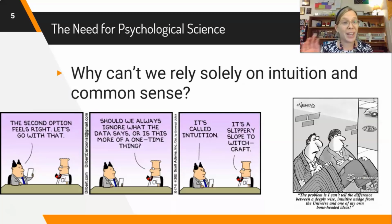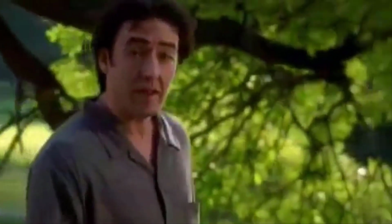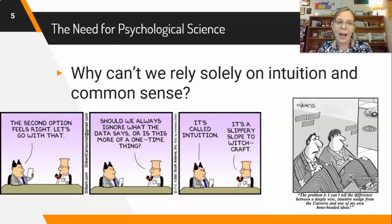There's a movie quote that I can't quote directly because it has a bad word in it, but there's a movie called High Fidelity. "I've been thinking with my gut since I was 14 years old. And frankly speaking, I've come to the conclusion that my guts have a brain." I think that's a great quote because it's true. Our guts are not always reliable. And on the right-hand side here, you see the problem: "I can't tell the difference between a deeply wise, intuitive nudge from the universe and one of my own boneheaded ideas." So we can't just rely on our intuition.